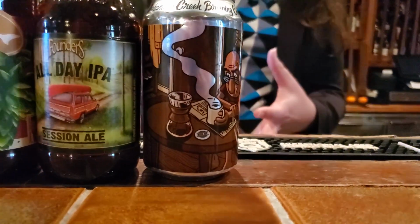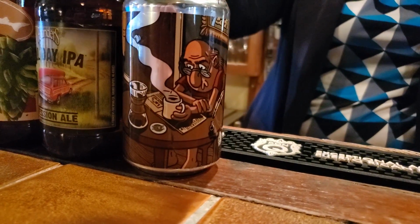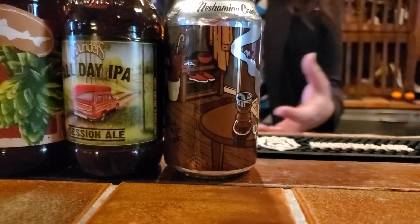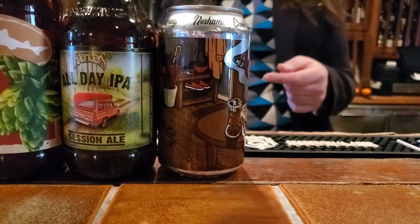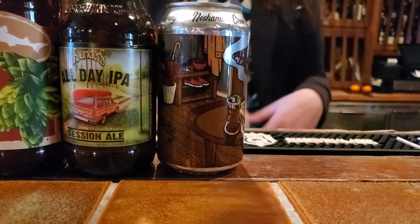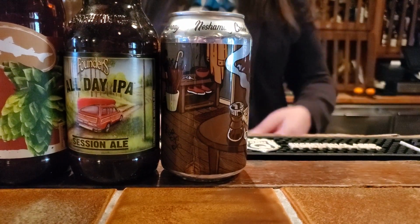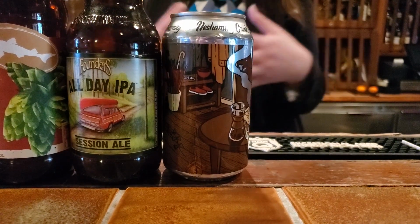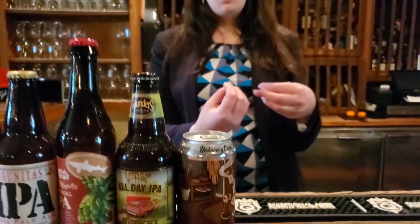And then people started getting crazy and adding different things to their beer. So this is Coffee Jawn from Neshaminy Creek. Technically they call this a juicy pale ale with Nugget, which is Jawn. They're close to Philadelphia, so jawn is also a term where people say, that jawn over there. They use it as a saying. So this is a Coffee Jawn. They actually add coffee to an IPA. So you've got bitterness from the hops, you've got bitterness from the coffee, just a lot of flavors going on.